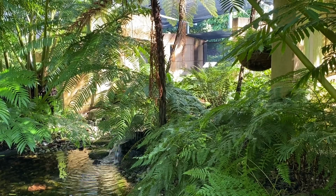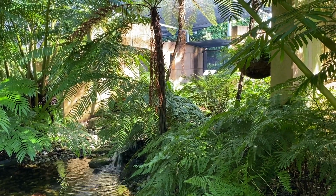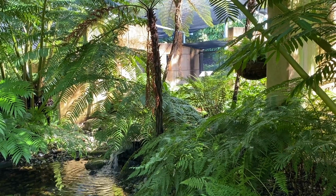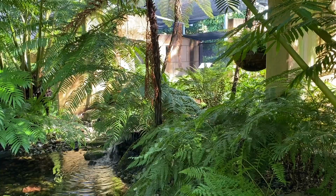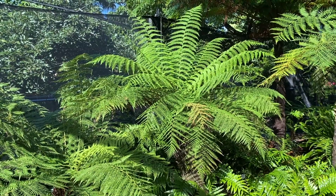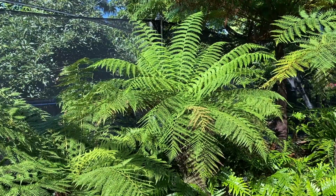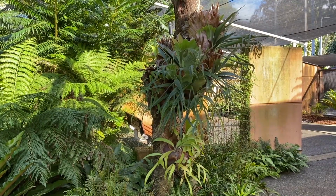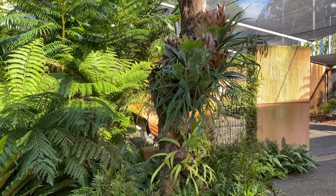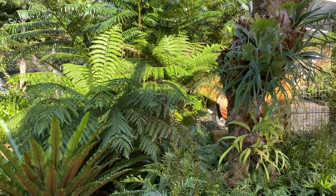Shade houses are generally called bush houses in Australia, and they were built to protect special collections, orchids or palms, houseplants or ferns. Bush houses have been popular since the 1880s, and they're firmly in the garden design tradition. There are around 80 species here, ranging from the drought and sun hardy to the moisture and shade loving.